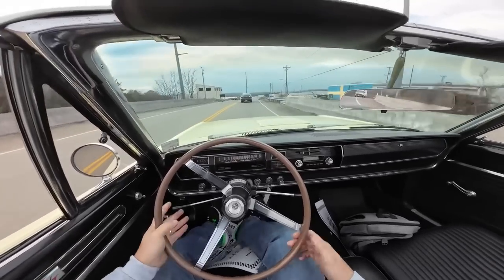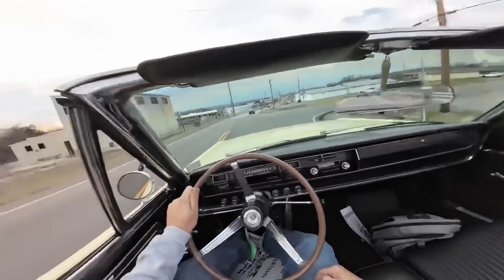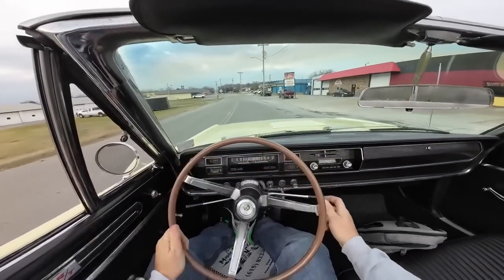Okay, we'll turn on this road here. And I already know if I don't rock the tires at least once, somebody will say something in the comments. So, police and everything up there. Hopefully they don't do nothing.